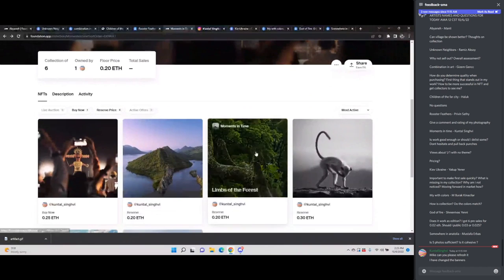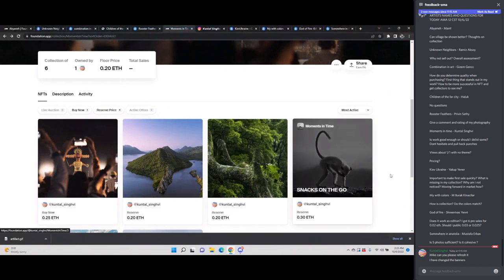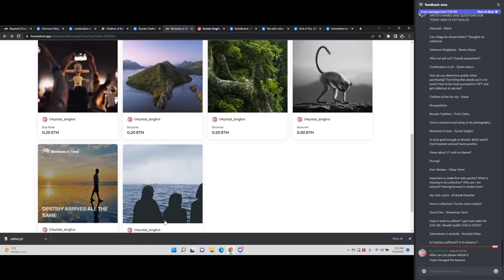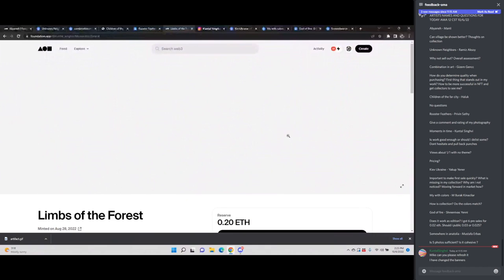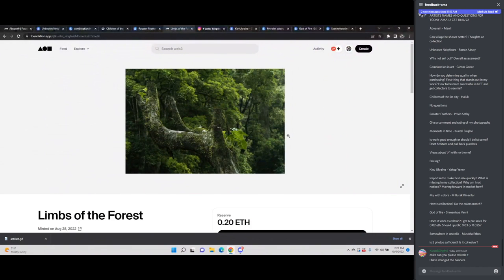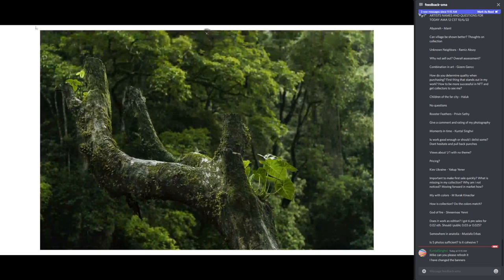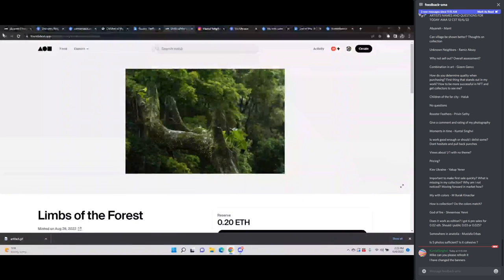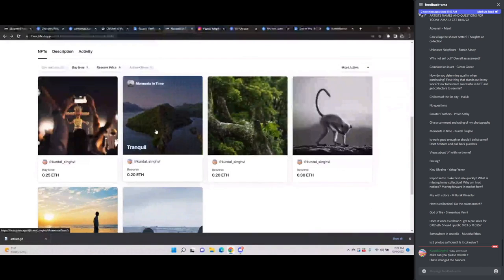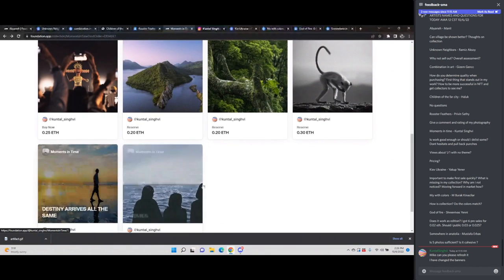Well, you asked for a critique, to hold no punches, right? So let's look at this. Limbs of the Forest. I really do enjoy the detail on this. It is all one color. It would probably work a bit better with more color contrast, but I do enjoy the detail. I think this could possibly go in a collection with Tranquil, but the rest fit outside of that.